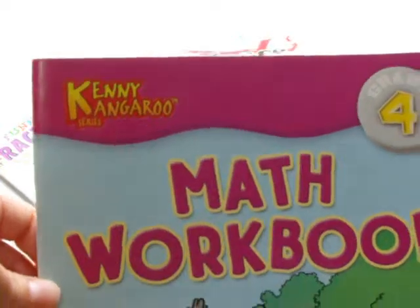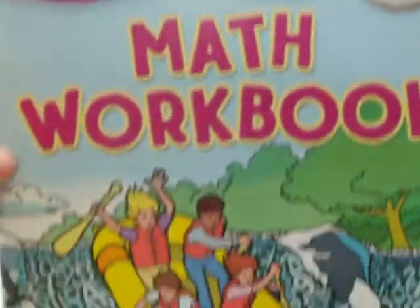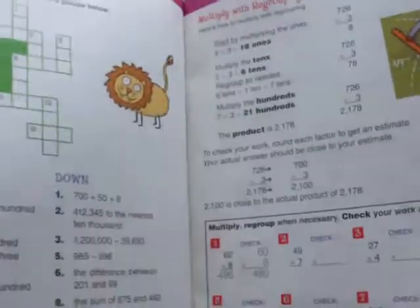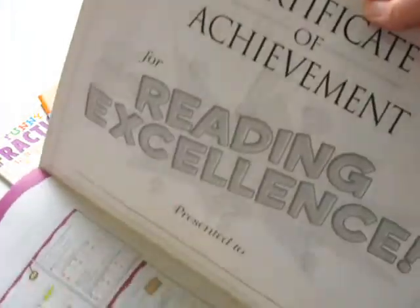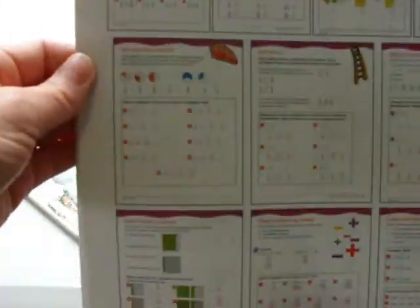And this is Kitty Kangaroo. It's a math workbook for grade 4. And like I said, I've torn some of these out already. But here's one over addition, subtract with regrouping, subtract and regroup, subtract with zeros, regrouping. There's a certificate of achievement in the back, and also the answers are in the back. And there's mixed numbers. This is closer to the back.